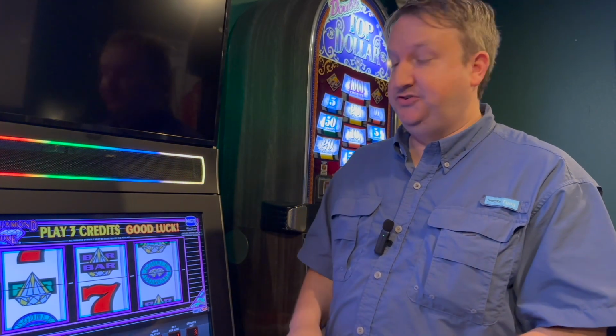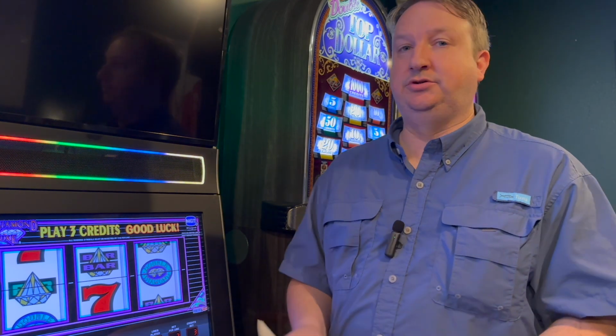What is more important is, one, that you're having fun. Two, look for those lower volatile machines so you get more hits more frequently instead of those big risky bets. And three, make sure that you have your budget before you get started. That is super important. Those are the 3 things that we want you to focus on when you go into the casino. Don't get wrapped up in payback percentage, because there is nothing that you can learn from that.